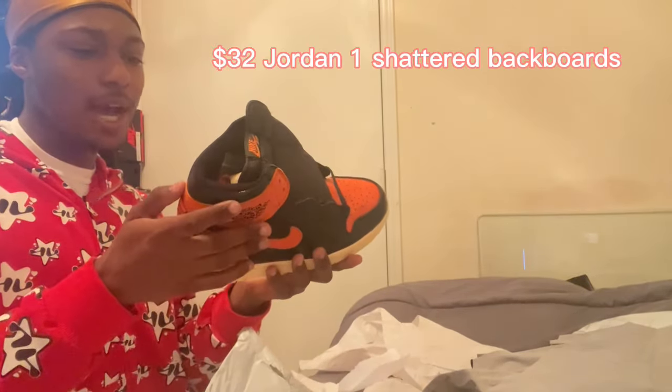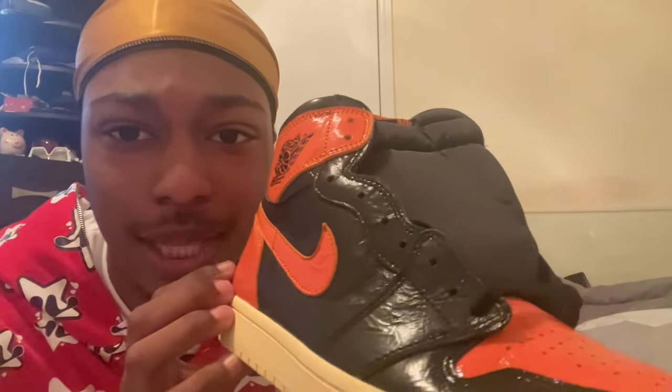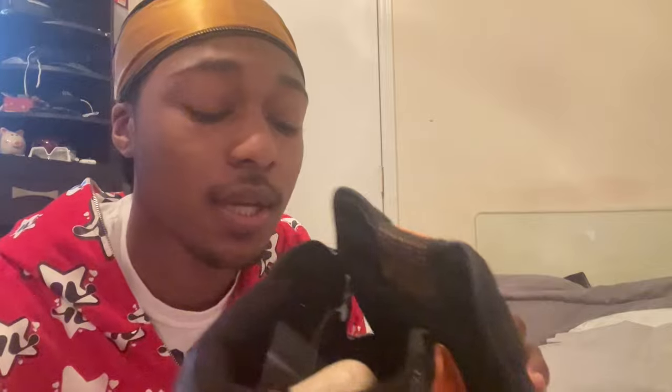Oh, we got the shattered backboards. Hold up. These look a little bit weird, guys. I'm not gonna lie. I don't know. I'm kind of scared if this is accurate because, wait, where are my laces at? Bro, they stole my laces. Hello? Aw, heck nah. They stole my laces, bruh.